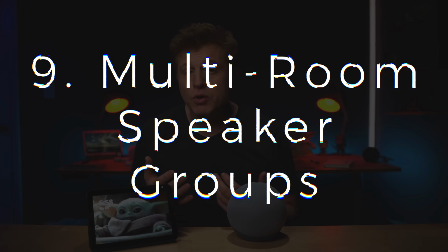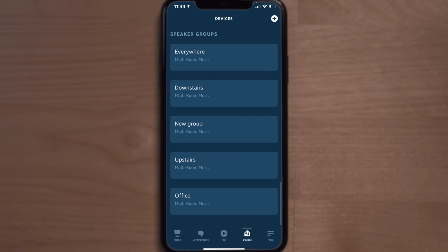Number 9 is multi-room audio speaker groups. Basically, you can create groups of Echoes to play music across. So for example, I have a downstairs, an upstairs, an office group, and everywhere group for the whole house. Alexa, play classical music on the office group.